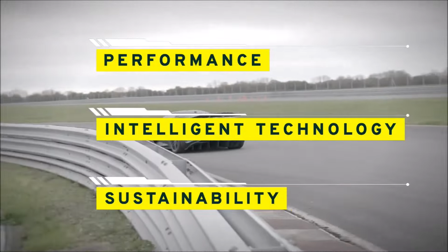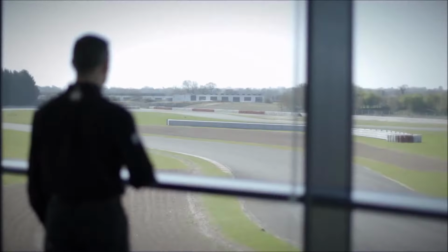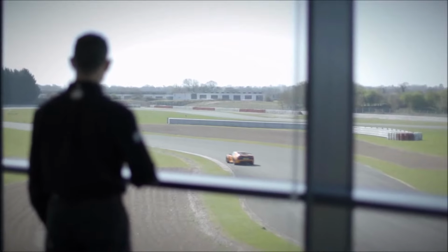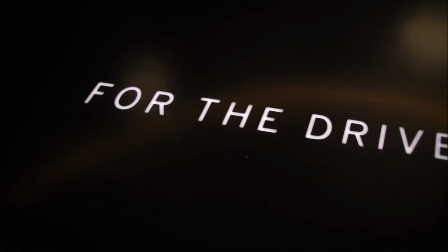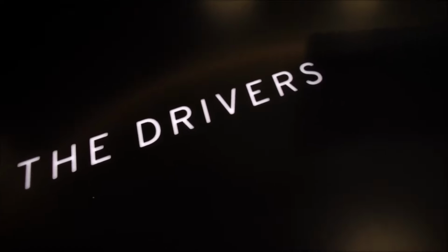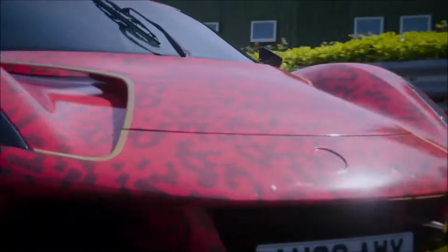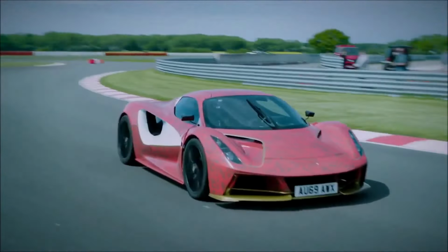Well, Lotus is performance. We, through lightweight ride and handling, and then efficient high output engines, we get the performance in the vehicles that we want. Performance for the consumer is all about being for the drivers, and that's not just the people that are going on the track, that's for all of the drivers of our cars. So we make sure that we're focused on the driver, be it simplistic controls, performance, or the ride and handling that they'd like to get from the vehicle.